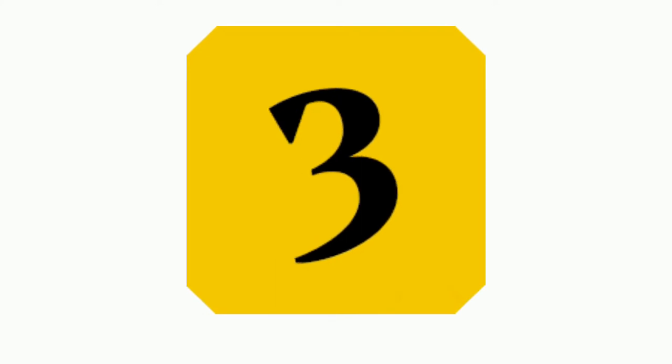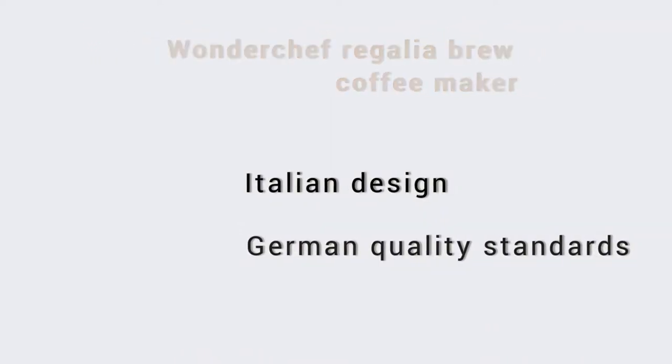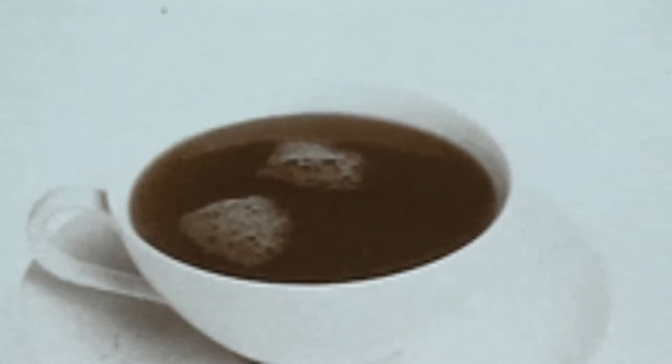3. If you are a brew coffee lover, then this coffee maker is for you. Wonderchef Regalia Brew Coffee Maker, as we all know their products are inspired by Italian design, and adhere to German quality standards. You just need to add ground coffee powder and water, and here is your favorite brew coffee ready, which can be made up to 7 cups.